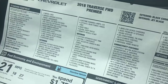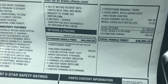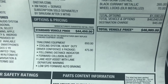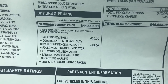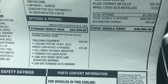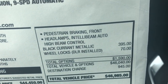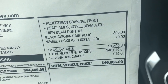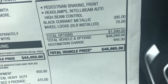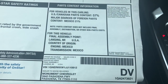And on the window sticker, the standard vehicle price is $44,450. They added the trailing equipment. They added the driver confidence package, which includes distant indicator, following collision alert, lane keep assist, low speed forward auto brake, pedestrian braking, headlamps, high beam control. They also added the black current color and wheel locks, which all comes up to $46,985. Here's the final assembly.